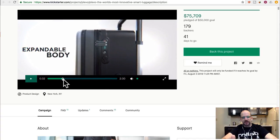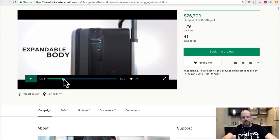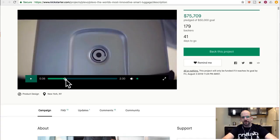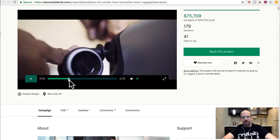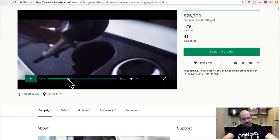It has a Morse code enabled lock, and also it expands too. Also it can do either fingerprint or facial recognition from the app that it of course works with. And here we go. Oh, a couple things I actually really like about this.